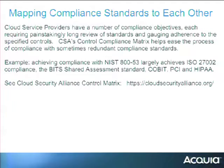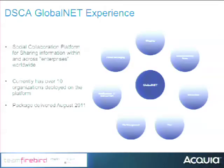How can we ensure that we're meeting compliance? We don't have enough time to attack each one individually. We can leverage what the CSA has done to validate we're meeting control best practices across this whole range of standards. With that, I'm going to turn it over to Chris Brown, who's going to talk about our one use case.